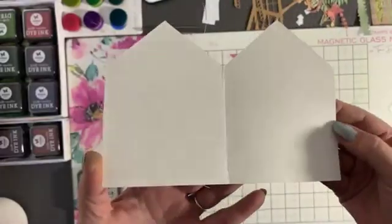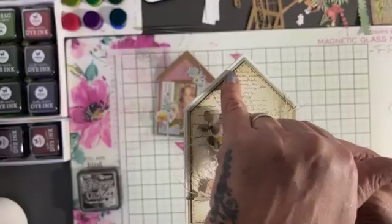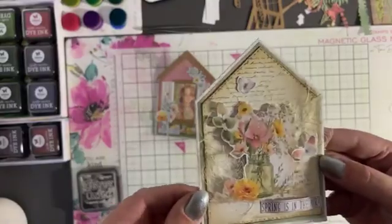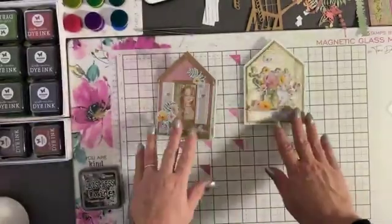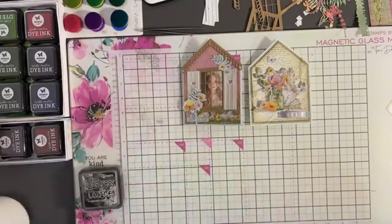So that is just onto the house card. And then look, there's your 3 layers. So that's a real nice simple one. We've got that one in coordination with the die sets.